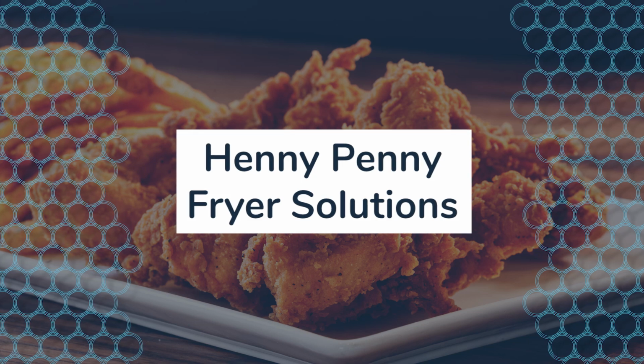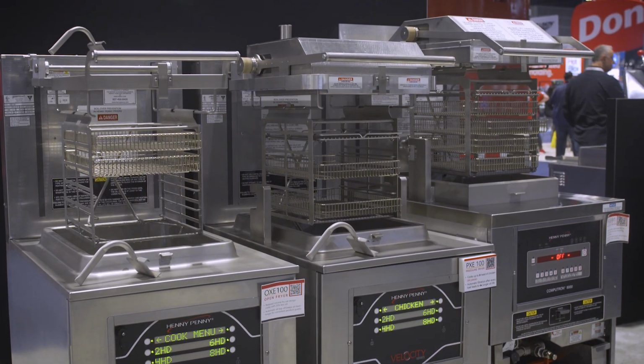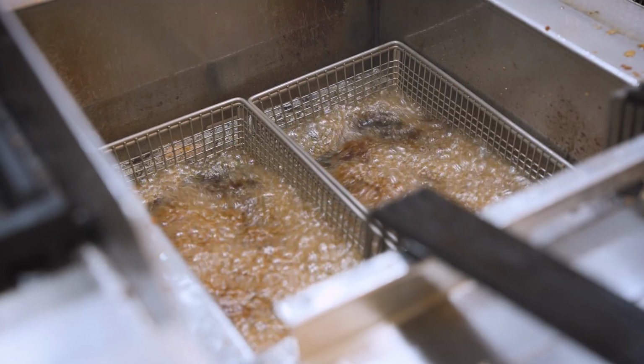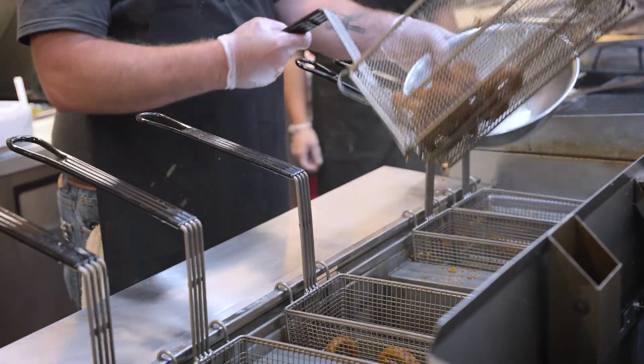Henny Penny's engineering has led them to create what I consider to be the perfect fryer in all of its forms. An open fryer and a pressure fryer, they're the two most common forms of frying. An open fryer is what we've been doing forever. If you're just doing something simple like tenders, you can stick with an open fryer because it'll execute much quicker and you'll still get great results.